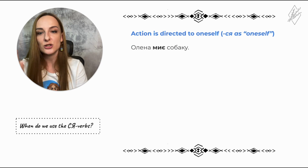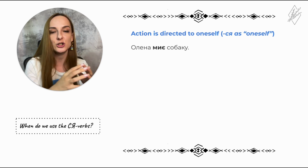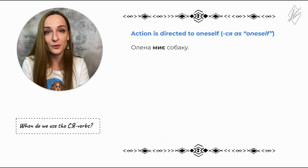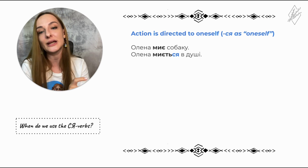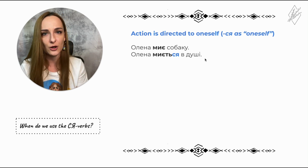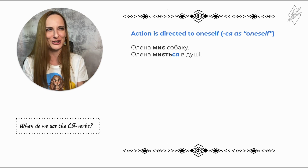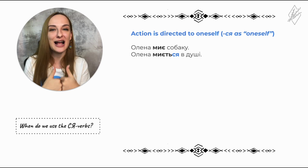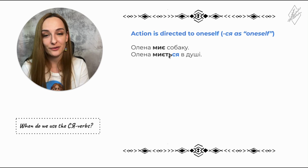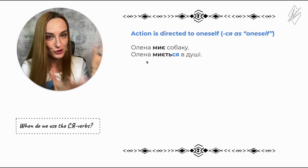Let's compare two sentences. Олена миє собаку. So Elena is washing a dog. Yeah, so dog is her direct object that she is washing. So this verb is not reflexive, not ся-verb. But when we add ся to this verb, Олена миється в душі. What does it mean now? So whom is she washing? She's washing herself, yeah? So here literally ся means herself. And by the way, this is the verb where we also added additional т, right? For she form. Олена is she form.